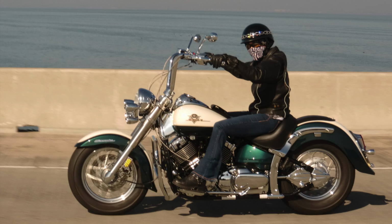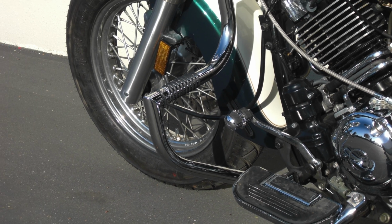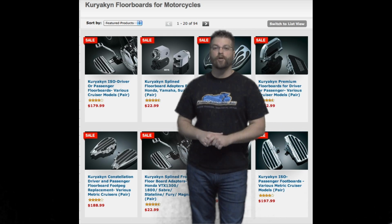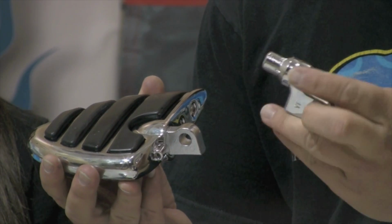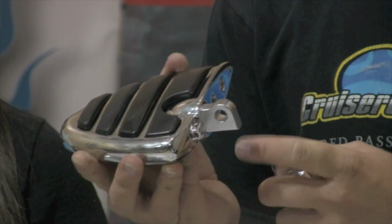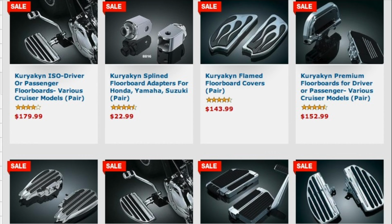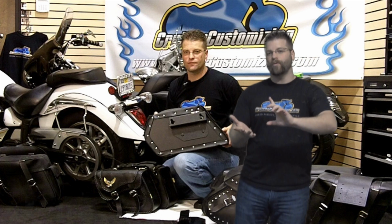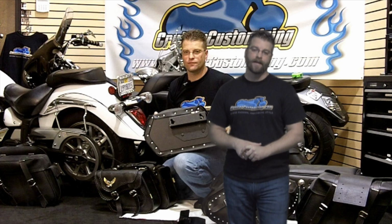Floorboards or highway pegs are another thing that people commonly add to their motorcycle. If you're going the floorboard route and you would like a model-specific driver and passenger floorboard, Cobra does a phenomenal job. If you're looking for a little bit more creativity, style, or design, you can always go with Kuryakyn. Just remember, you need the special adapter that goes to your model, and then you can add any of Kuryakyn's pegs to your motorcycle. Now if you are riding two up, as we just talked about, saddlebags or a trunk are going to be a necessity in being able to get all of your goods to that rally or event.